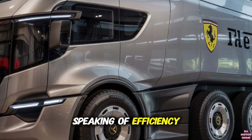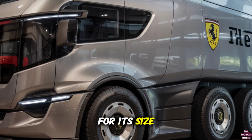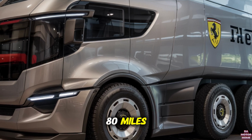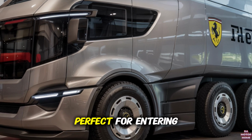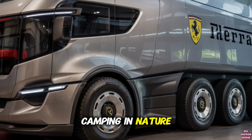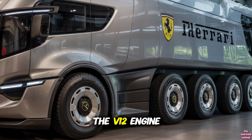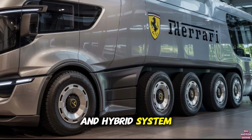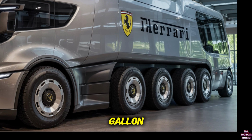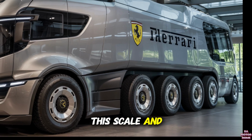Speaking of efficiency, the Ferrari Motorhome is surprisingly eco-friendly for its size. The hybrid system allows it to travel up to 80 miles on pure electric power, perfect for entering low-emission zones in cities or for quiet camping in nature. On longer trips, the combination of the V12 engine and hybrid system provides a fuel efficiency rating of around 15 miles per gallon, which is actually impressive for something of this scale and power.